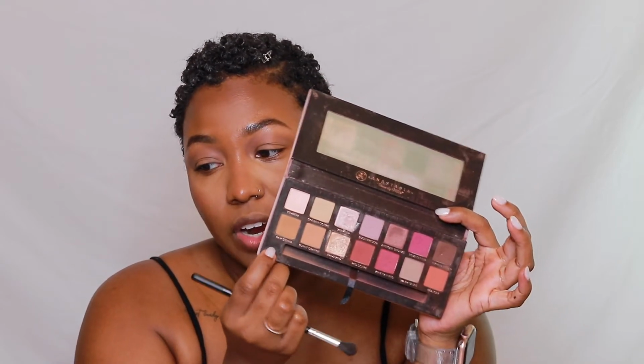All right, so to deepen up that crease just a teeny bit more, I'm gonna be taking the color Raw Sienna, which is right here. And I'm gonna take that on a smaller blending brush. And I'm just gonna go in and deepen up the crease just a teeny bit more. I'm gonna go back in with Warm Taupe and just darken it up a little bit more because I didn't like how it was looking. Yeah, there we go.